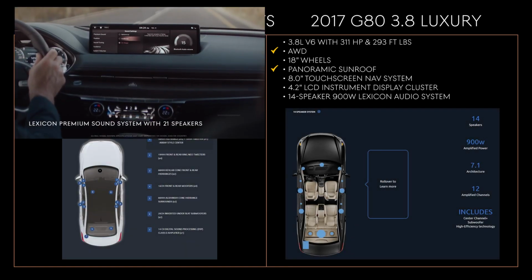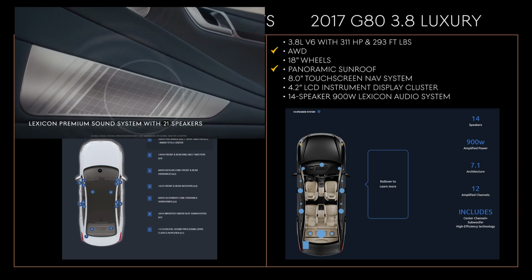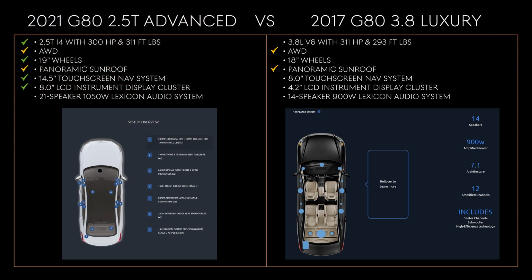I have had the pleasure of listening to the 21-speaker Lexicon system in the Genesis G80. It sounds incredibly clear for a car audio system and sounds very lively with good instrument separation and without distortion. In contrast, the old 14-speaker 900-watt Lexicon system in the 2017 G80 sounds muddy, has poor instrument separation, and sounds lifeless in comparison.